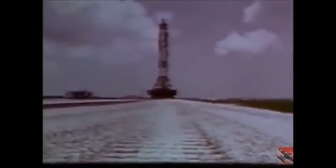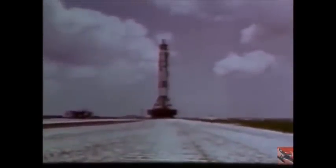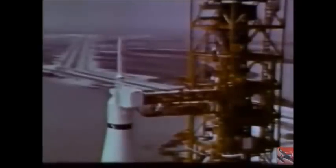The transporter moved the Apollo Saturn V slowly towards the pad. The total weight of the rocket, mobile launcher, and transporter is 18 million pounds. This massive load moved over the specially constructed crawlerway at speeds up to 1 mile per hour. The mammoth tracked vehicle, weighing almost 6 million pounds, performed perfectly during the historic test of the new mobile launch concept.